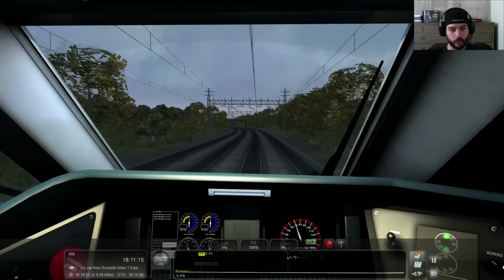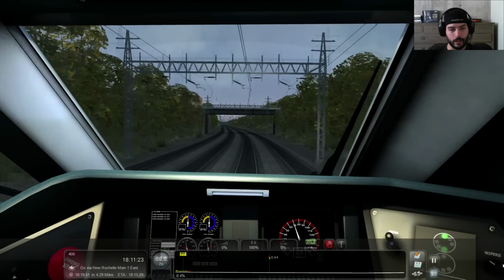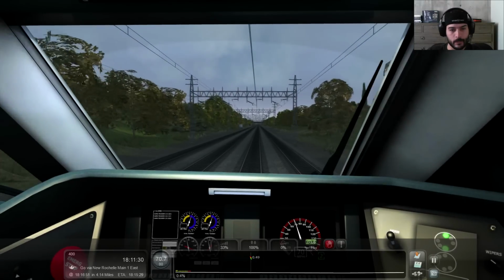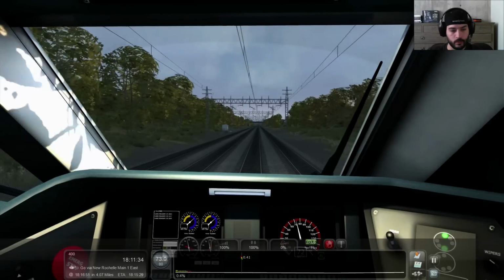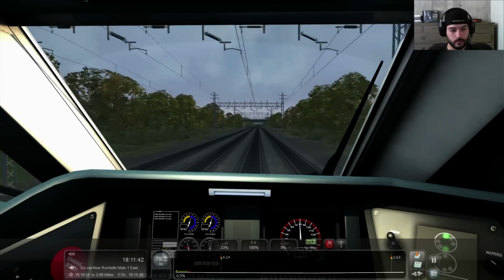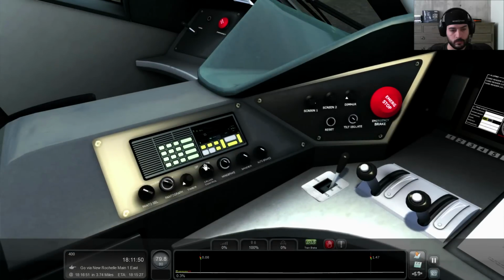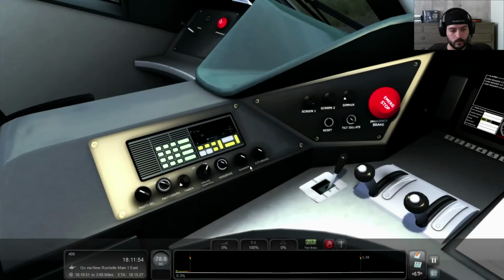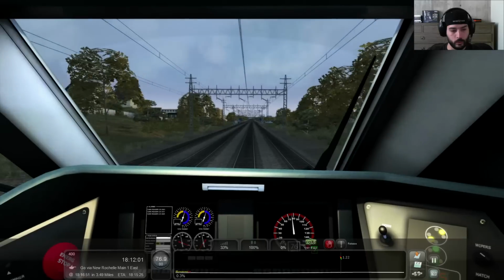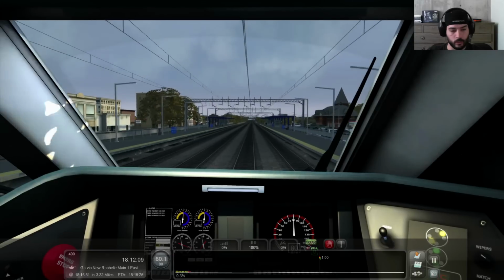I like how this is not just a long straight track. There's a bunch of bends left and right. It's pretty nice. Better than the long straight lines that are like in the southwest on some of those diesel tracks. Alright, 80 miles an hour. Doing the cruise control. I'll try to go as fast as possible, obviously.